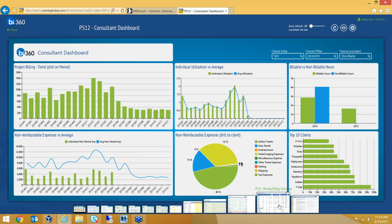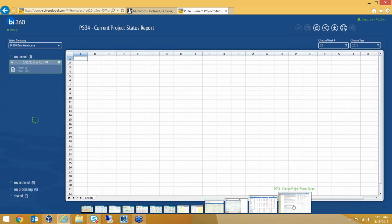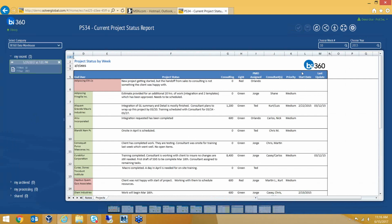Now, what I'm going to do now is transition into a report. So the nice thing about BI360 Web Portal is you can go from a dashboard to a formatted report. So here, this is an example of a project status report. Now, all reports are created with our Excel-based report designer.